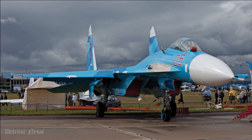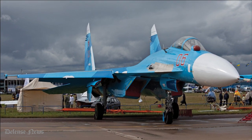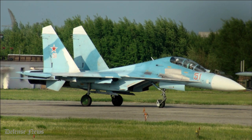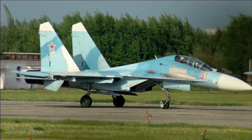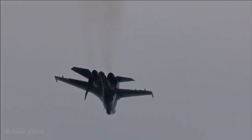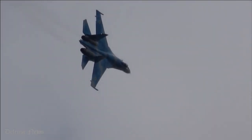The Sukhoi Su-27 Flanker. The Sukhoi Su-27 is a twin-engine supermaneuverable fighter aircraft designed primarily for air superiority. However, subsequent aircraft variants can perform all types of aerial warfare operations.